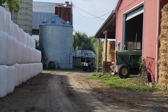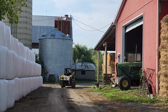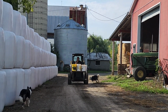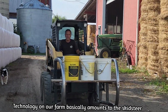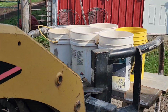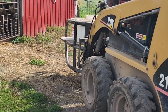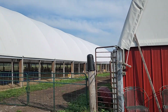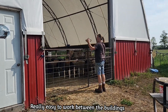First order of business is feeding grain to the coveralls. Even though we do things without the use of conveyor belts and giant mixers and stuff, we use our skid steer for just about everything, so Arnie doesn't have to lift all these pails to the barn. He just has to feed them. We have the handy skid steer to carry it. And luckily our barns are designed so that the three coveralls, 1, 2, 3, are all adjacent, so it's really easy to move sheep from barn to barn and to feed sheep.